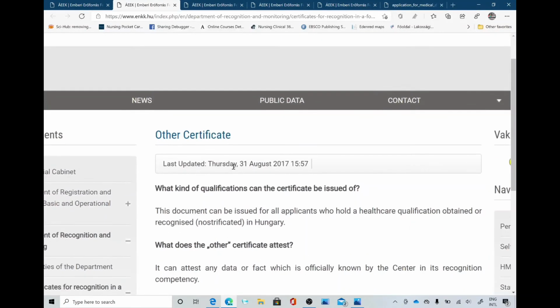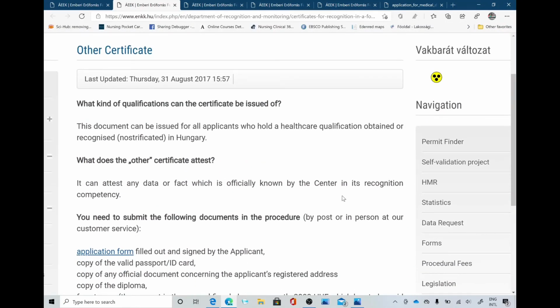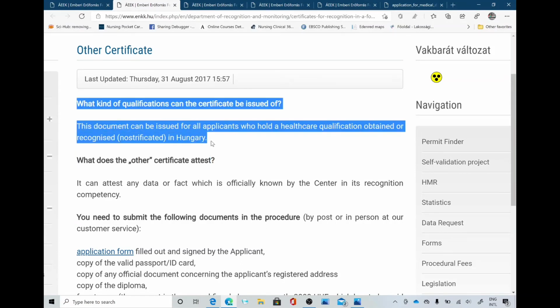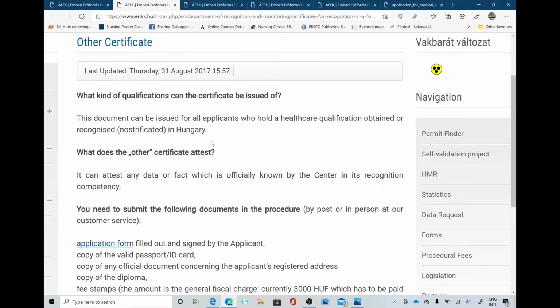Each certificate, remember, would cost 15,000. So choose wisely whether your country, or the country you are moving to, requires these certificates or not. And they can also be requested later when you are already in that country, because they do send it abroad, so that's nothing to worry about.